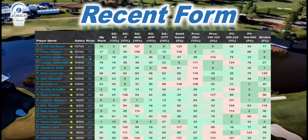All right, then I did one more with 24 rounds, taking a little larger sample in. So what I did is I pulled the guys that are on the same team and had the best ranking on my model under 24 rounds. So, of course, Morikawa and Hovland, ranked 10th, 17th. Cantlay, Schauffele, 4th and 18th.